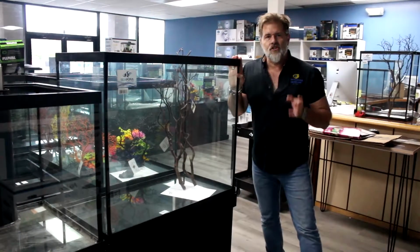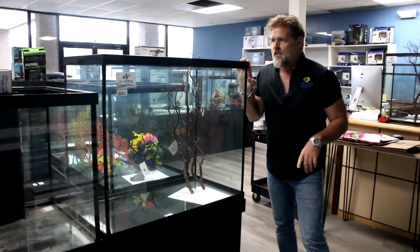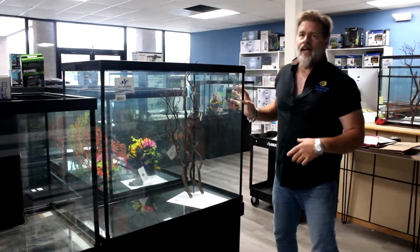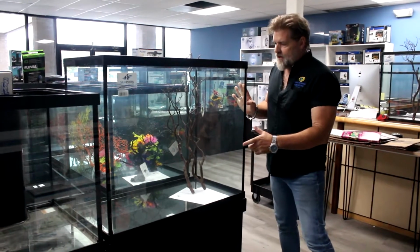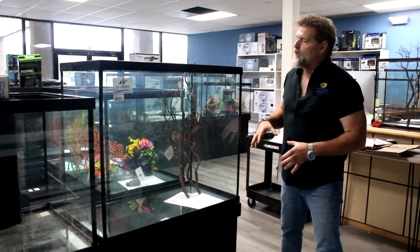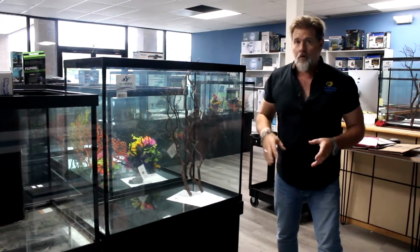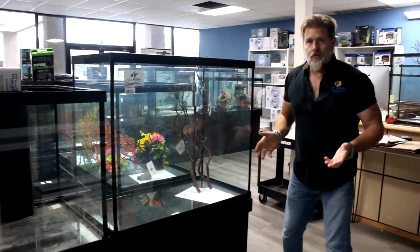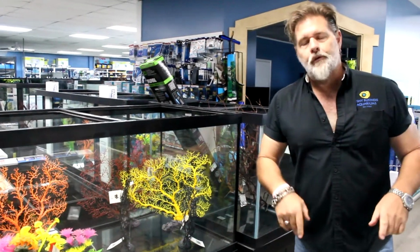And I'm showing this again just in case you guys didn't watch last week's video, just because it is super cool. It is undrilled, but this is an 84 gallon. It's 3 feet by 18 inches to the back, so it's a fairly small footprint, but a very large tank for the footprint. I've never had one of these in before. I have one of them, and check it out. It's really cool.